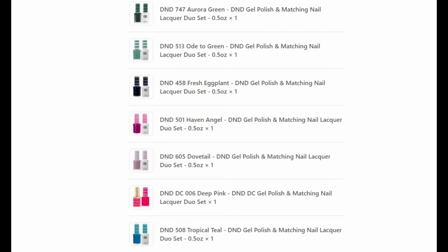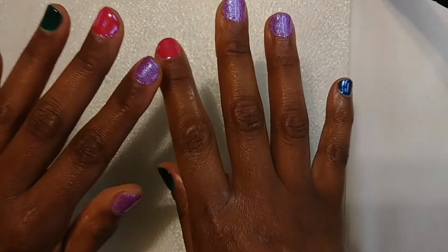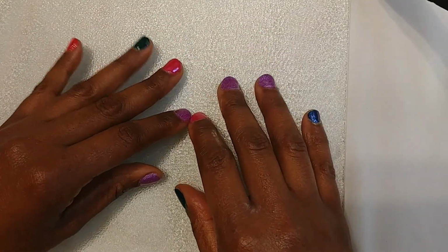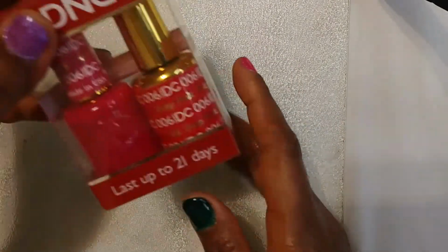So these are the polishes that I purchased. You can look at this list and see. There were 7 polishes here, some blues and reds and mauve, hot pink, and this eggplant is blue. Now, I ordered it 3 days before February 8th, and as you can see, already the order was on the way.